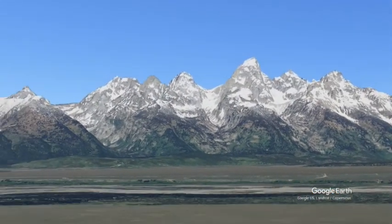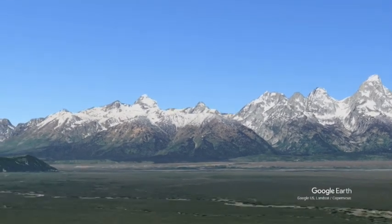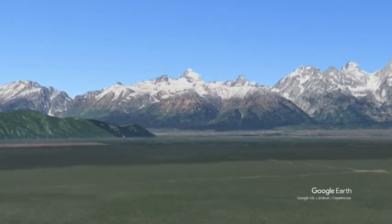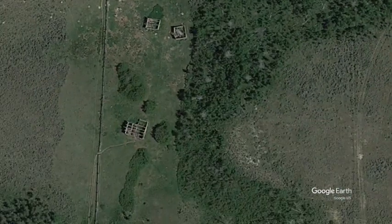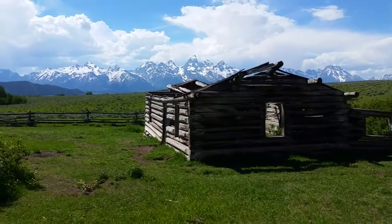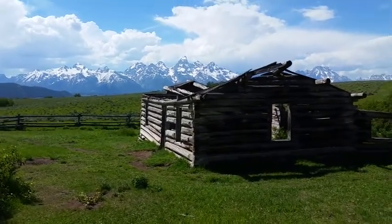Those are the Grand Tetons. We're heading toward the east, looking back toward the west. And what we're going to be doing is flying over a couple of old cabins out here on the ground. And there they are, zooming in. There's three of them that are still out there. Not a live picture, but a real picture. June the 7th, 2017, Travels with Phil continues at Grand Tetons National Park.